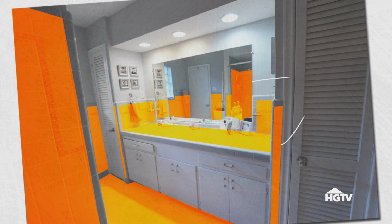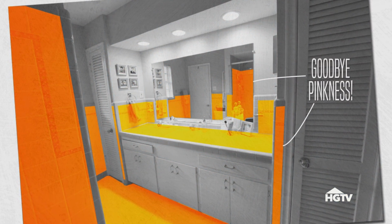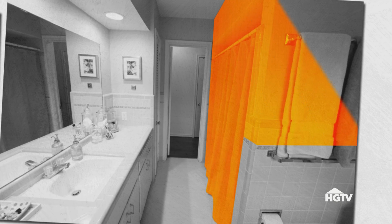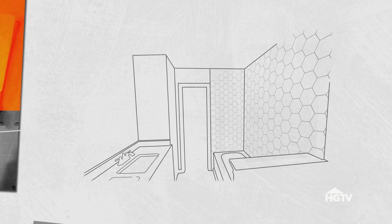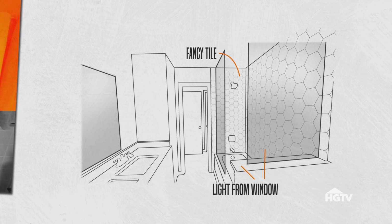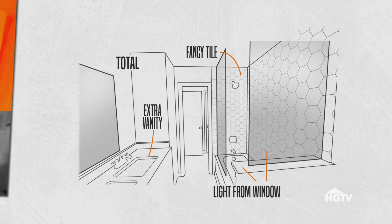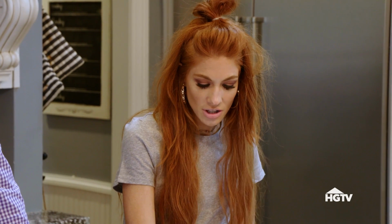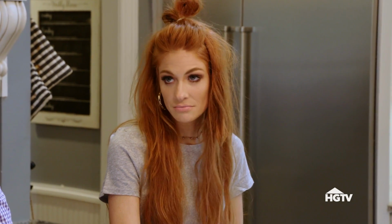Haley's 1950s bathroom needs to not be bubblegum pink for starters. I'm filling in this internal door, we don't need it, and opening up this boxed-in tub to create a pony wall. We'll also extend the countertops into a double basin vanity. Total cost, $7,000.